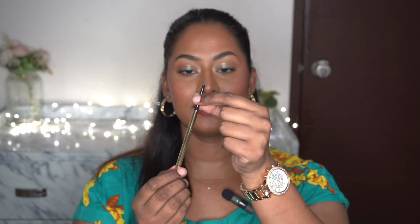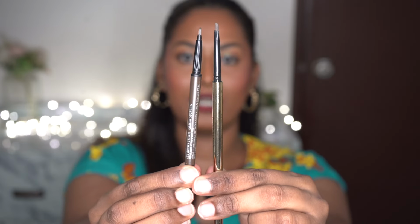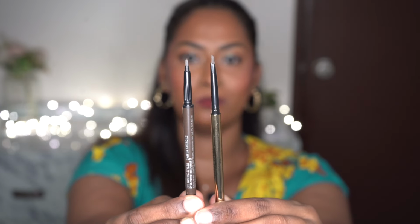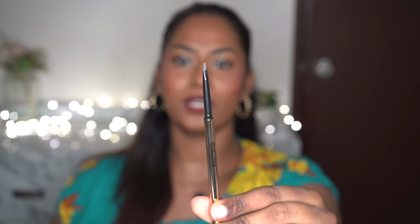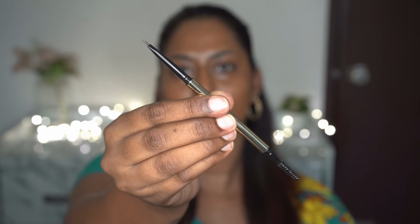Now coming to the pencil, it's not the thinnest of micro brow pencils that I have. For example, I'll show you the regular micro brow pencil that I use, which is the MAC one. This is their eyebrow styler in the shade Spiked. So this is how thin the MAC one is, and this is the Swiss Beauty one. As you can see, it's a bit thicker than the MAC one. The MAC one is more slender and thin, and also the shape of this Swiss Beauty one is different. It's not the regular kind of tip. It's a bit slanted and rectangular in shape when compared to the MAC one.